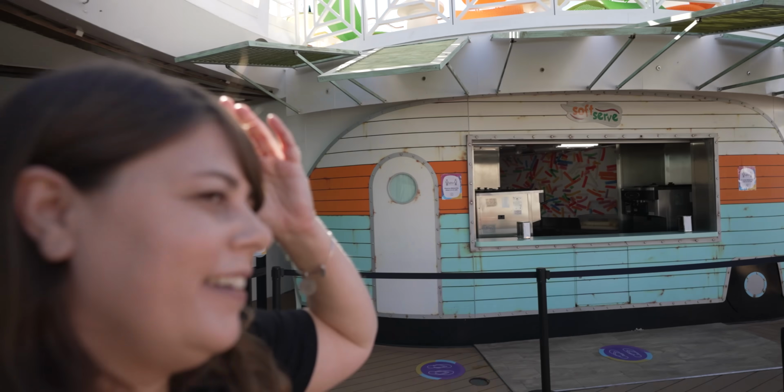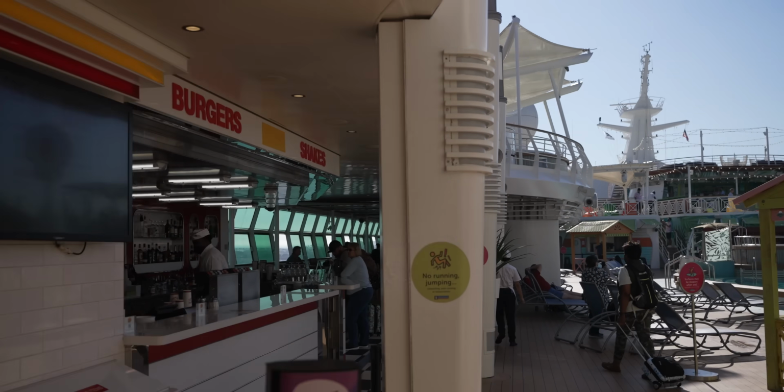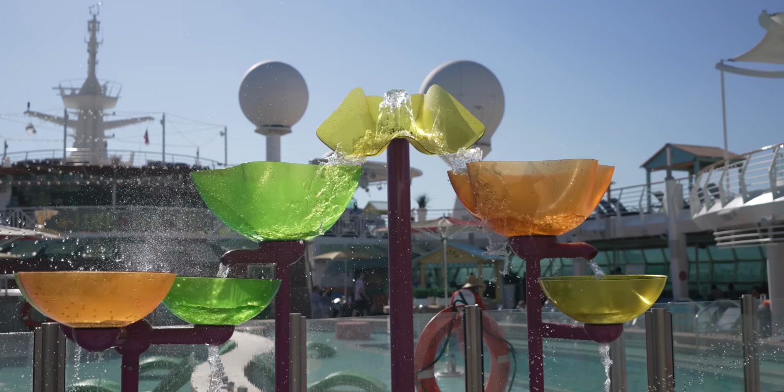comfortable. The real question is, do we get ice cream before or after lunch? After. After? Okay, fine, Peter. It's so interesting. This ship is only like 2 years younger than the Disney Wonder, but it feels so new because of this amplification. There's a Johnny Rockets Express on the pool deck. Go to the pool, get some hot dogs, hamburgers, chicken fingers. Then go get an ice cream. It's a win-win.